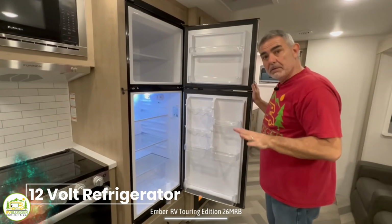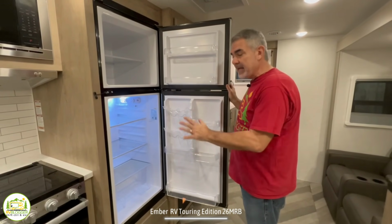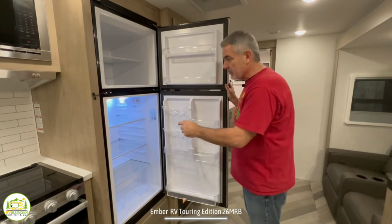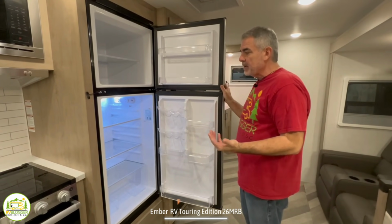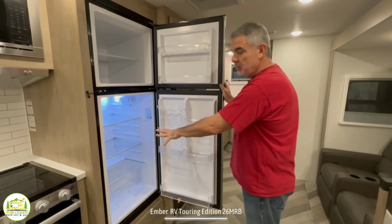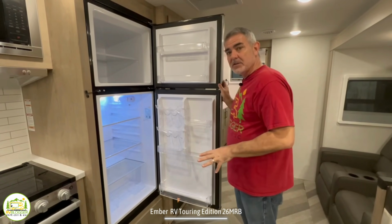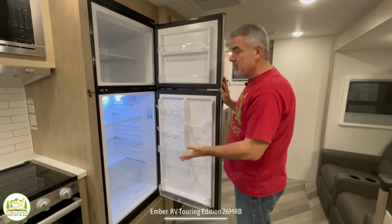Now, this is a 12-volt refrigerator, which means it runs on battery or shore power, and it has a compressor in it rather than those fins that you see in some of the refrigerators that are out there that are more of an evaporation style refrigerator. These are a huge advantage because they cool much faster, and they're also very, very efficient, and they're bigger inside so you can store more stuff.